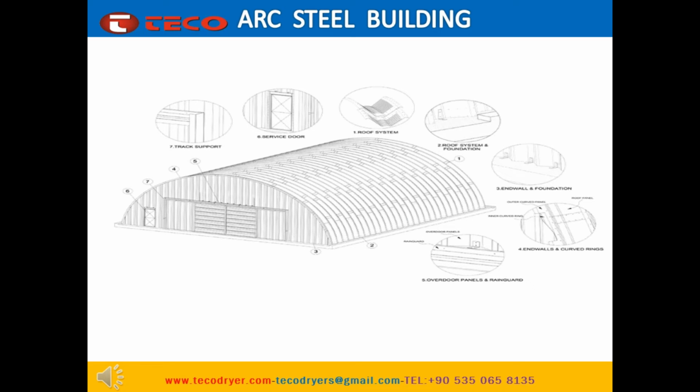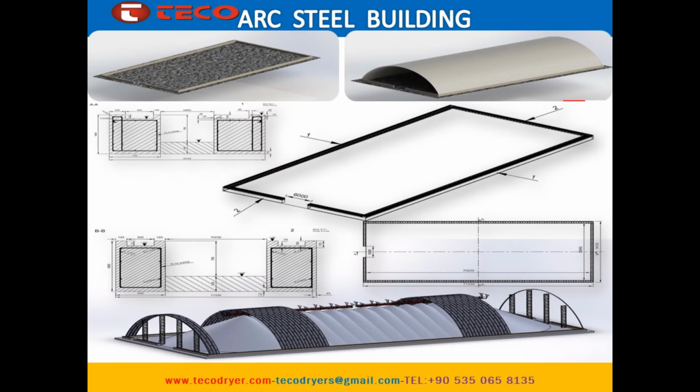Teco performs a unique technology of self-supporting steel arc structures. In the manufacturing process, our company uses only those materials that guarantee maximum weather resistance and chemical resistance, which significantly extend the maintenance-free system. We offer you a guarantee of up to 25 years.